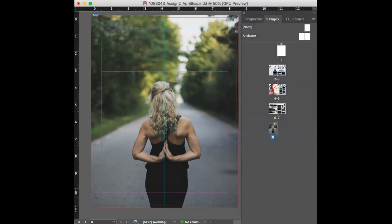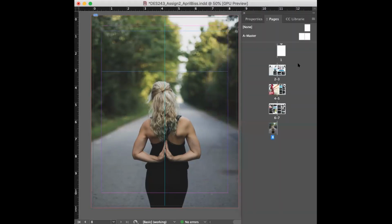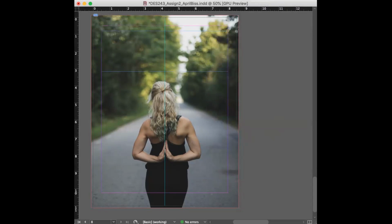So for this one, let me see if I can bring my type over. Too many panels up here, sorry guys. Stuff's being hidden behind.